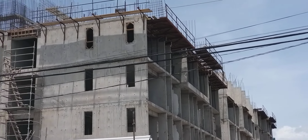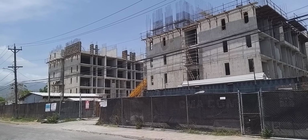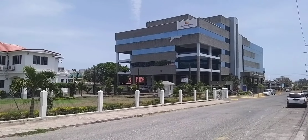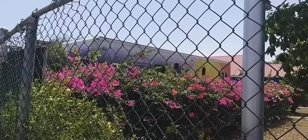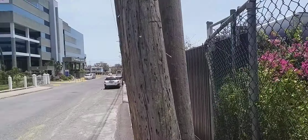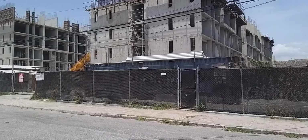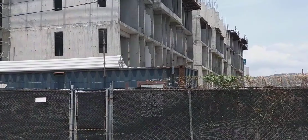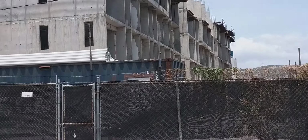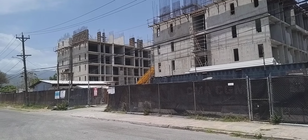Most of the properties on this road, Musgrave Avenue, are owned by the Guardian Group. So they have a massive real estate portfolio in New Kingston. Even these properties right here behind me are also owned by the Guardian Group. Alright, so this is the front view, that's the side view. And of course, as the property progresses, as it gets closer to being finished, I'll do more updates as well so you guys can see the pace of work.